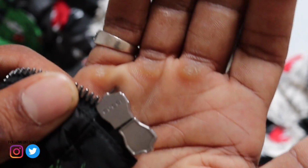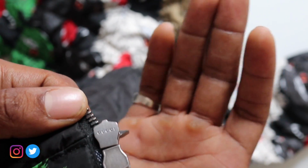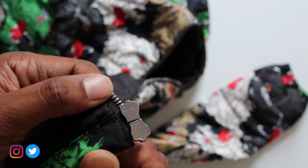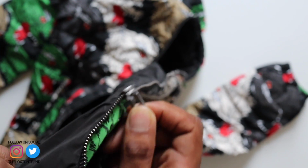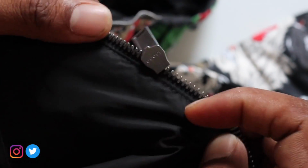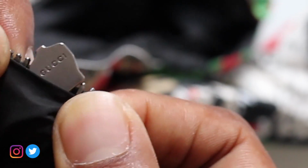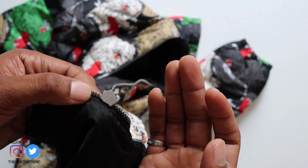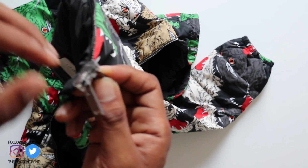The first thing I noticed is the zips. Gucci are using their own zippers. They're not using YKK, Lampo, Riri or any of the other big zip manufacturers. One thing I noted when wearing this jacket is that the zip was getting caught a lot on the inside of the fabric. Sometimes that can happen, but if this was a more chunky Vislon YKK zipper or maybe a Lampo, I pose the question that that probably wouldn't have happened.